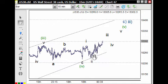Yeah, the wave structure within here is all a bit skewed and messy, so I'm not going to worry about it. But the main point is that we'll be looking for a high above here, then there'll be a corrective pattern here, and then you look for support, and then up from that area there. So, but the trend is up. That's the main point there.